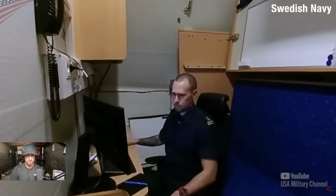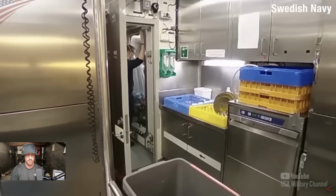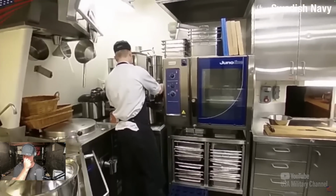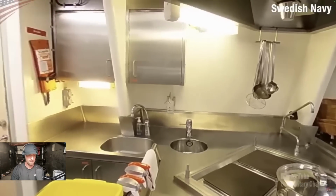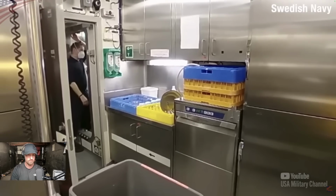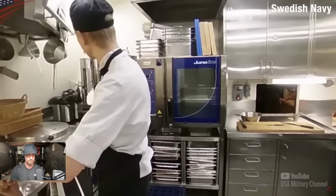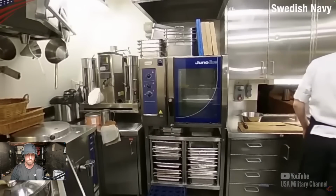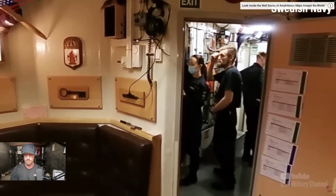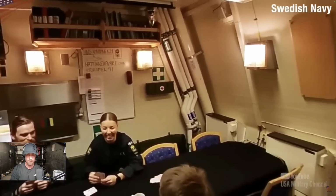What is that, a one-man bedroom for the officer? So there's the kitchen. I'd love to actually see the size of this ship because they've got quite a bit of room in here. The mess. I think they call it the Galley in the Royal Navy. Is it the Galley instead of the Scoff House?